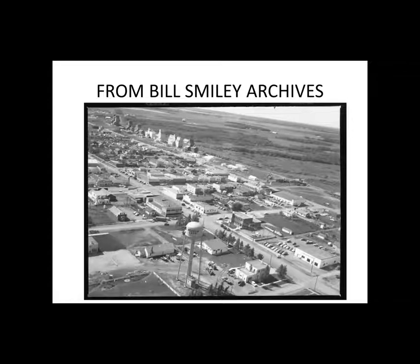You can also sort of get a feel for what the town looked like at that time. And in fact, in the distance, you can see the drive-in theater north of town. They probably didn't want it in town, so.